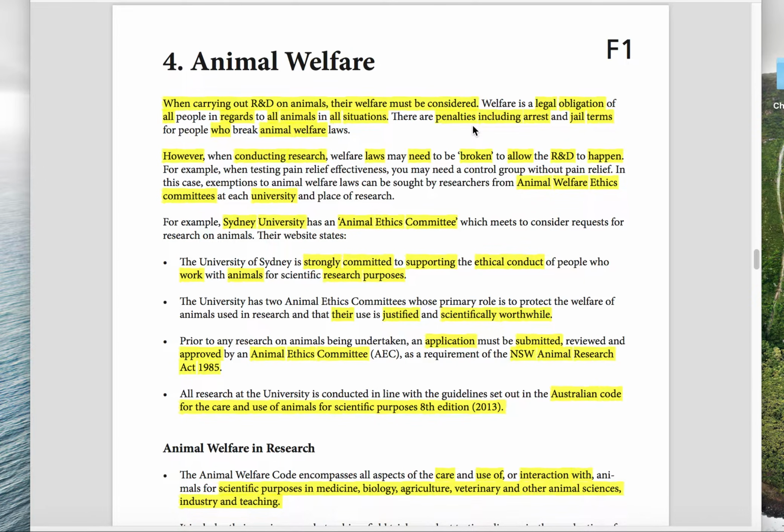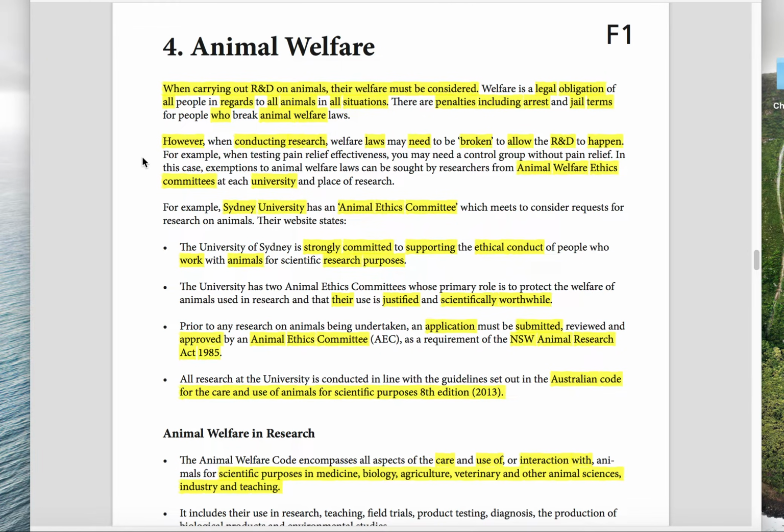However, obviously when we're doing research, especially if we're testing new pain relief methods or something like that, basically some of the laws might need to be broken. For example, it's illegal to mules or sheep over 12 months old. However, maybe we want to try a new anesthetic on a sheep, 12 to 18 months old.